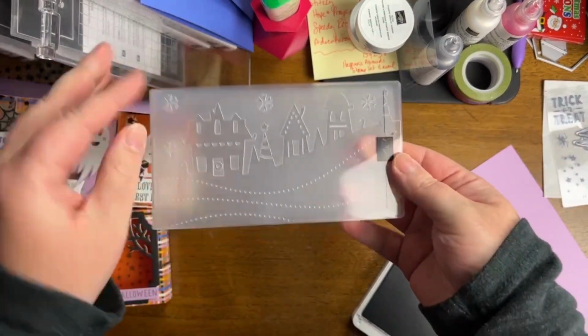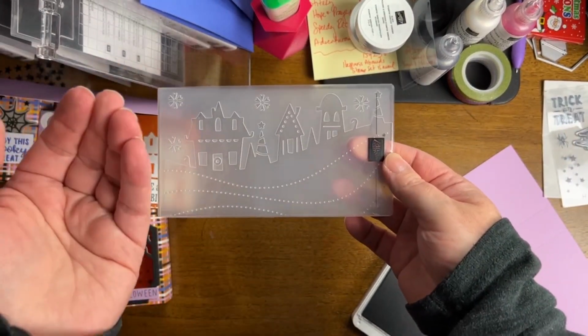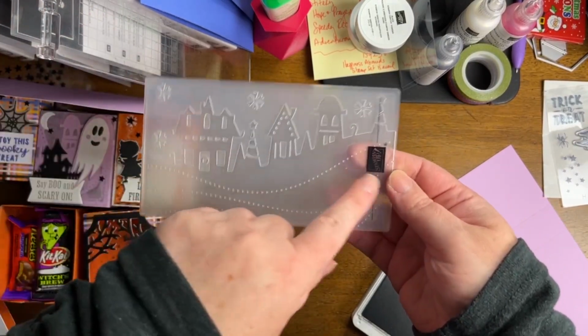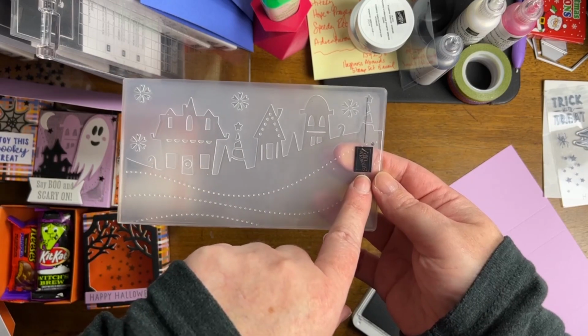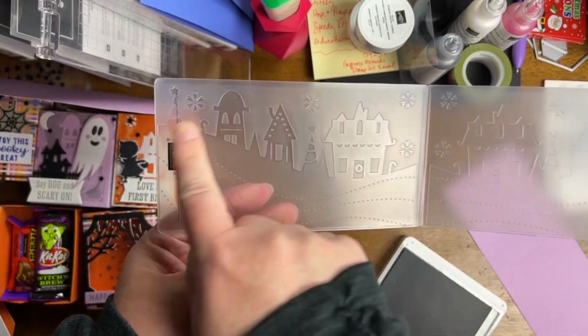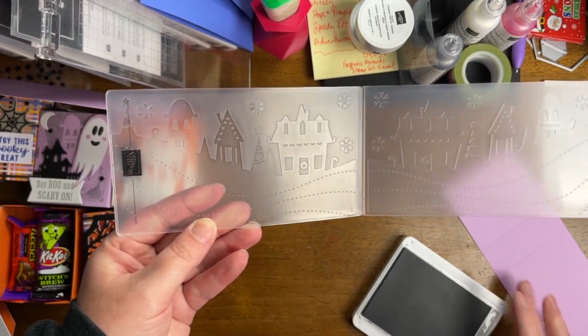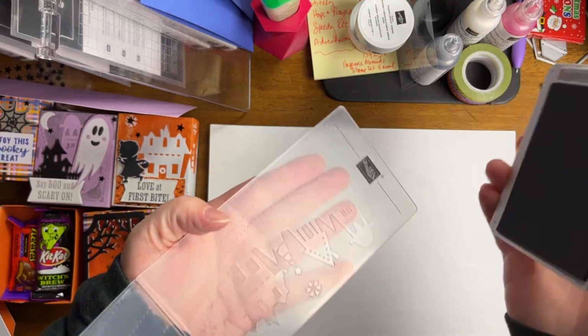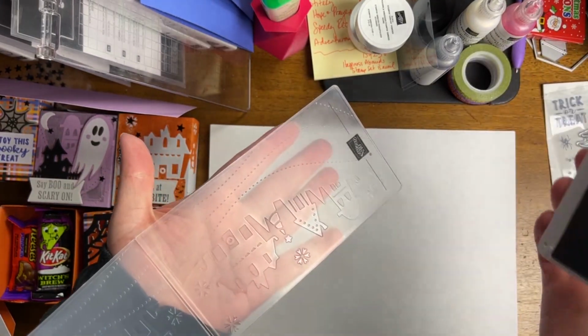All right. So whenever I like to ink up my embossing folder, if I'm going to be adding to a scene, I'm not concerned about the ink being perfect. But what I want to do is ink up the side that has the Stampin' Up! logo on it. So I want to ink up the front part of the folder. But the concept here is to just ink the whole folder.